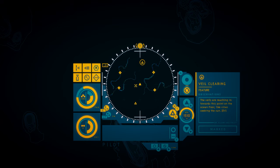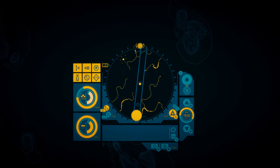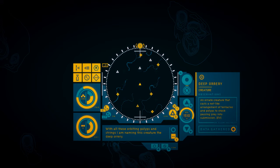Veil clearing. The veils are reaching in towards this point on the ocean floor, like vines seeking the sun. With all these orbiting polyps and strings, I'm naming this creature the Deep Orrery. Orrery. An ornate creature that casts a net-like arrangement of tentacles and polyps to shock passing prey into submission.